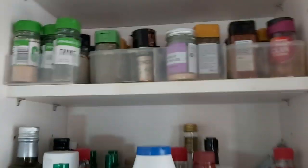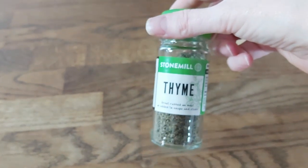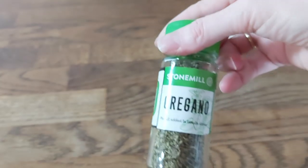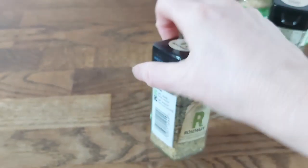Then on the middle shelf in these 4 containers is where I keep things like herbs and spices, just general kind of herbs and spices. So I've got some garlic granules because I'm nearly out of those. I tend to use those in sauces because it's really easy. Thyme, oregano, just the usual stuff that everybody's probably got. Fennel seeds, they add a really lovely flavour to curries.